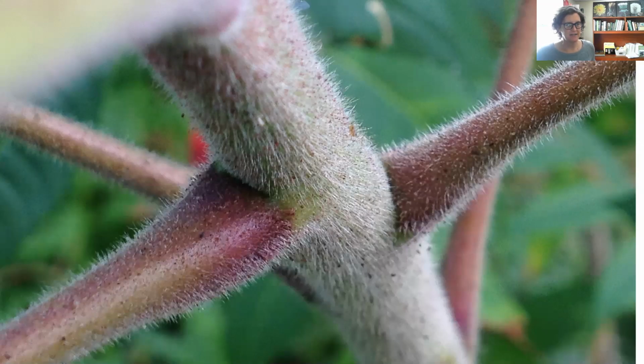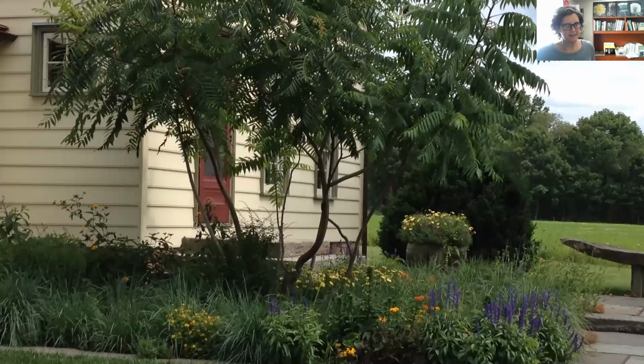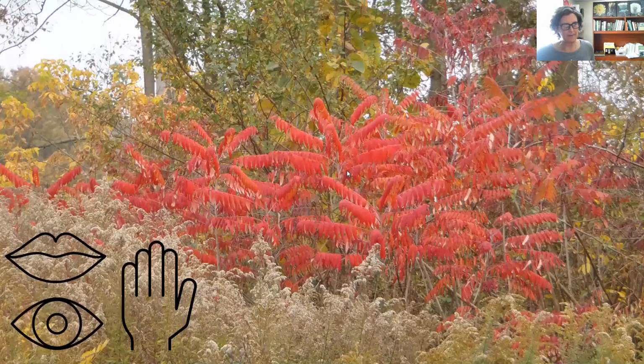So you have that nice touch. And then of course, I think it's pretty too. So this is it in a landscape situation growing here, but it has this great fall color also. So multiple seasons of interest, but also multiple senses.